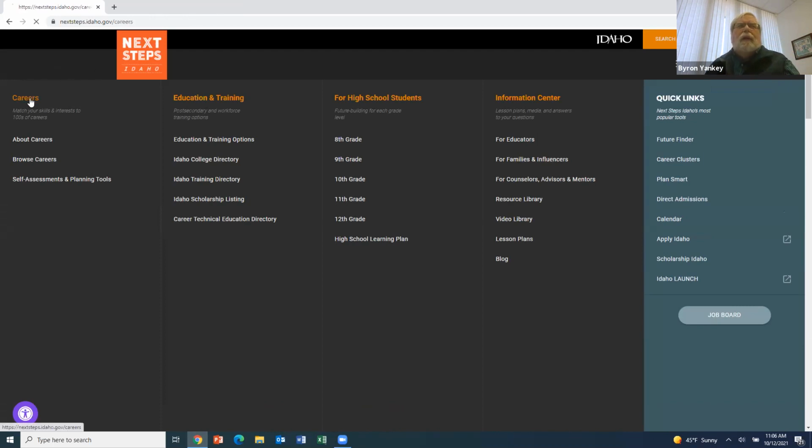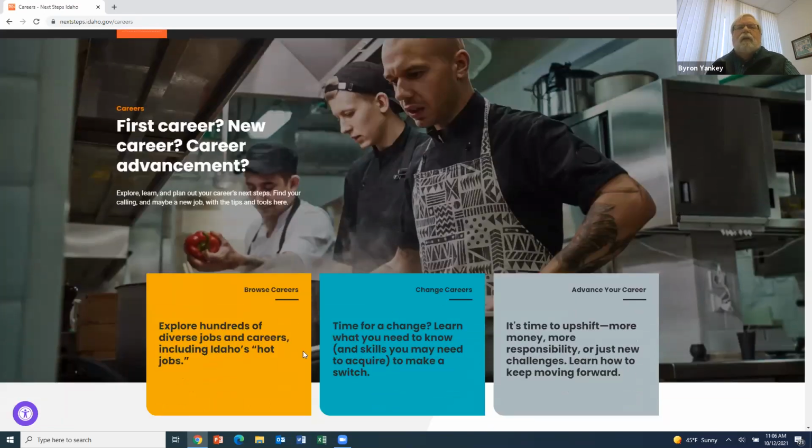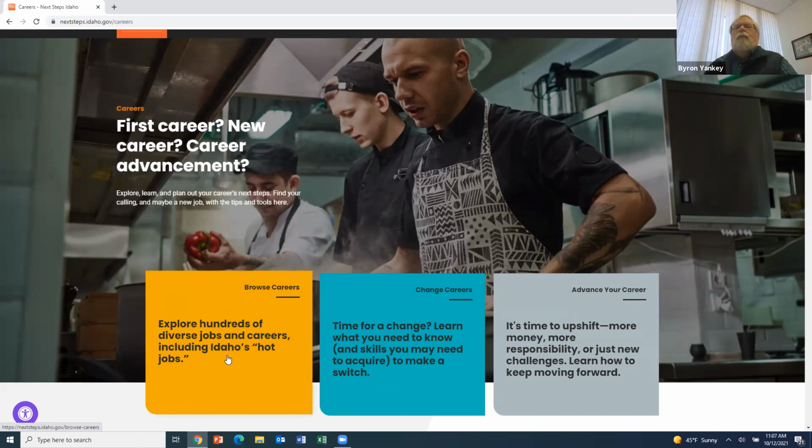The last section has to do with careers, and it has 3 different phases. Browsing, kind of looking around. This is where people can find out about career opportunities in Idaho and whether or not there's an in-demand job with it.